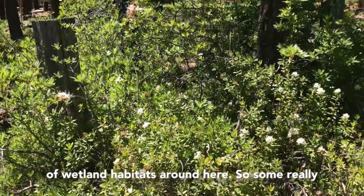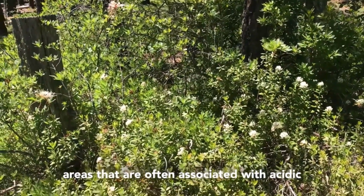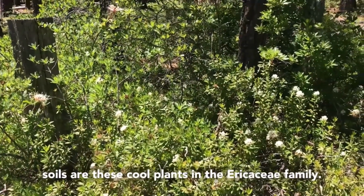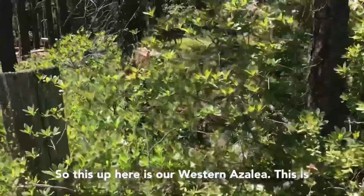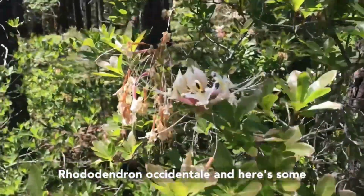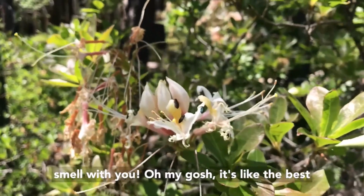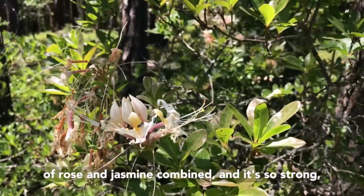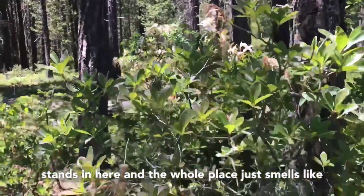So, some really common plants in these moist fens and boggy areas that are often associated with acidic soils are these cool plants in the Ericaceae family. This up here is our western azalea. This is Rhododendron occidentale. And here's some flowers hanging on. And man, if I could share the smell with you, oh my gosh, it's like the best of rose and jasmine combined. And it's so strong. And you can see there's some really nice stands in here, and the whole place just smells like this.